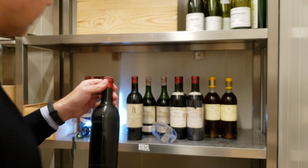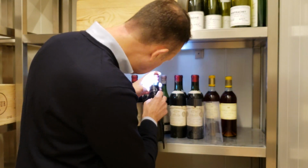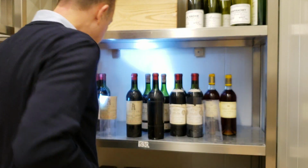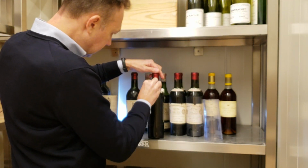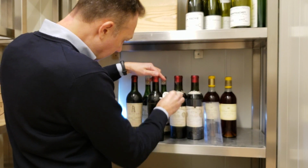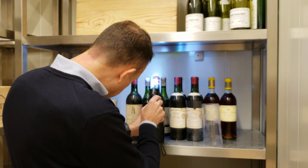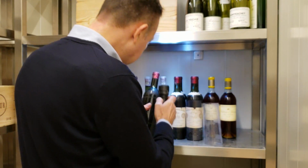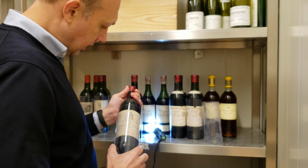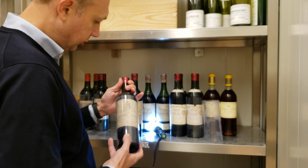Other markings, we're going to check the vintage. The vintage should be somewhere around here. I cannot see it well. Let's see if I can clean it a bit. I don't want to cut the capsule for those bottles, so I'm really going to try to show you. Here we go. This is a 1945 Chateau Latour. I'm going to put the plastic back because I don't want to lose it, and I want the label to be on the bottle as well. Here we go.